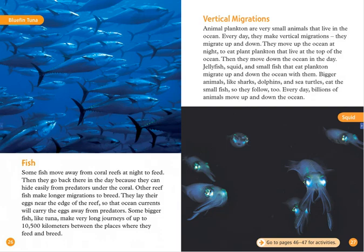Jellyfish, squid, and small fish that eat plankton migrate up and down the ocean with them. Bigger animals like sharks, dolphins, and sea turtles eat the small fish, so they follow too. Every day, billions of animals move up and down the ocean.